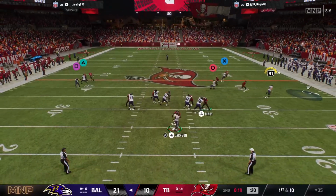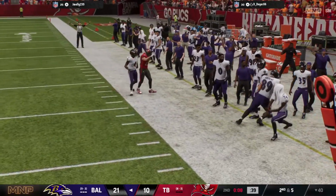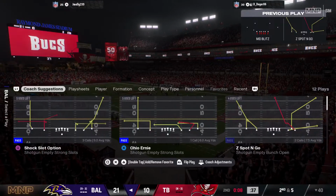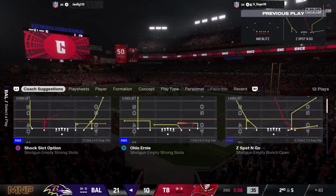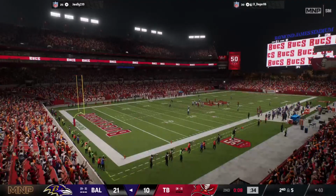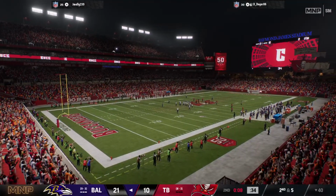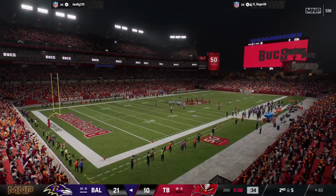On 1st and 10, it's Jackson. This one's to Andrews out right. And he'll be out of bounds right along the 40. Quarterbacks will look for their tight end short in just about any situation. They take away the deeper options. Well, there's their consistent source of positive yardage, the trusty tight end.